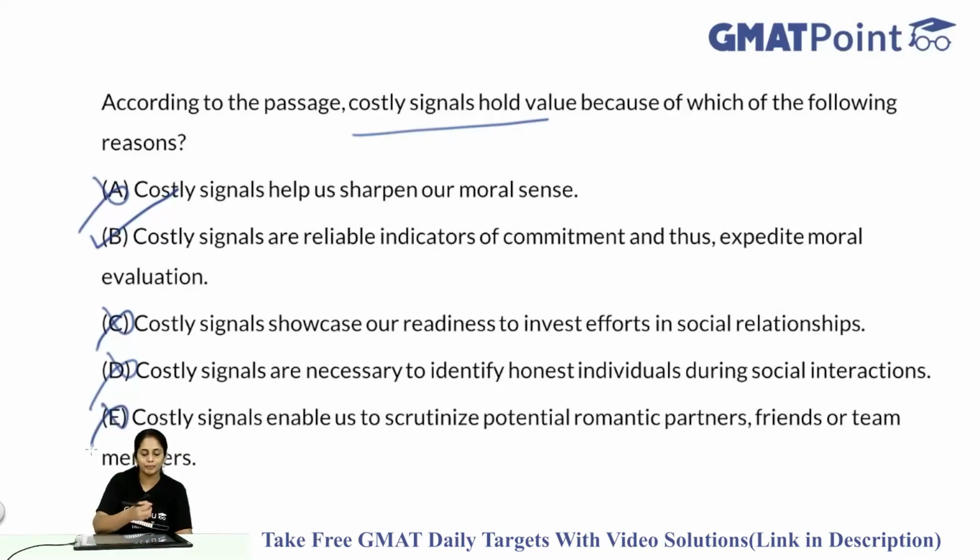So between E and B, E just gives you the result without telling you why. B tells you why it's a good signal. Why does it hold value? So the right answer would be option B.